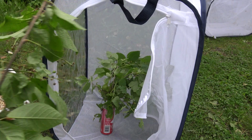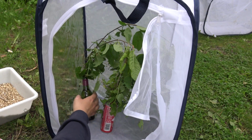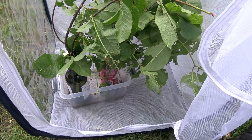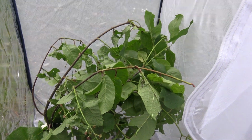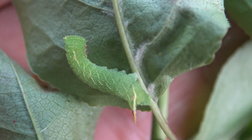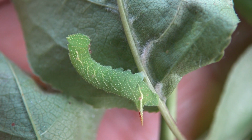Alright, introducing them to a larger cage now. Let's see how they fare. Let's forget that you ever saw this, okay? Let's check back again a few days later. Instar number 4. So they went from a tiny green worm to a bigger green worm.